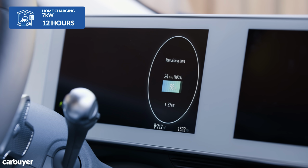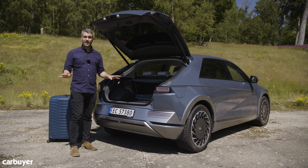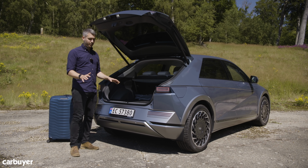The Hyundai Ioniq 5 is based on a completely bespoke electric car platform, so it doesn't share any of its DNA with a petrol or diesel model like the Hyundai Kona does. Now that works wonders for practicality.